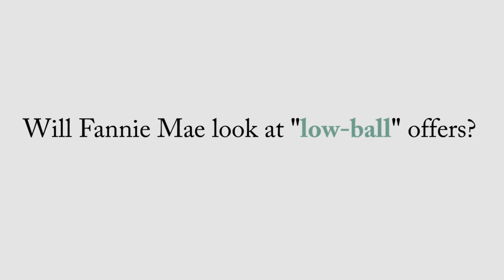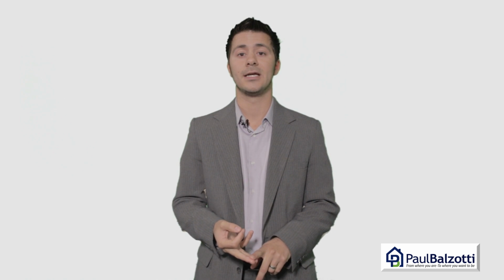Will Fannie Mae look at lowball offers? Okay, so with lowball offers, you got to remember that Fannie Mae is just like any other seller. They're trying to get as much for this property as they possibly can. They've had the property appraised. A lot of times they've done some cleanup and put some money into the property, and they're trying to maximize their return. So if you start super low, it does not necessarily mean you're going to get a lower response from them on their counteroffer.